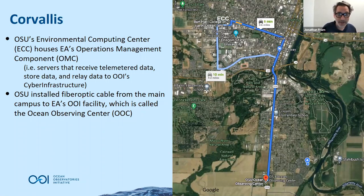Here's a Google map of Corvallis, and you can see Google's chosen two ways to get from the main campus down to our facility in South Corvallis. The main campus houses the Environmental Computing Center, run by the College of Earth, Ocean, and Atmospheric Sciences that I'm part of.